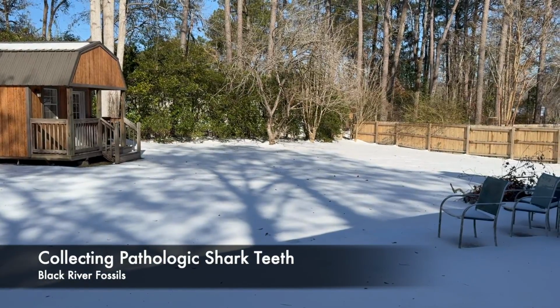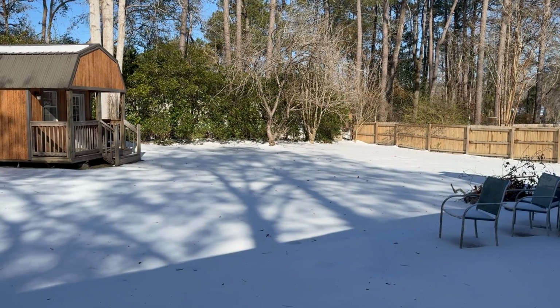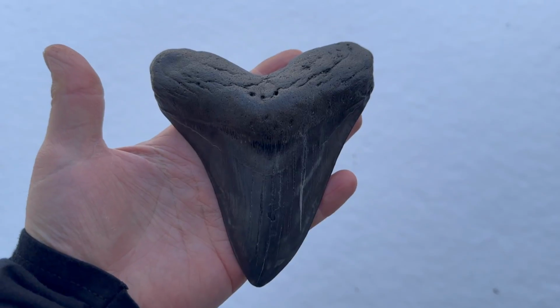Snow day, can't see the ground, can't really collect. Really don't want to go out because no one here knows how to drive. So let's just look at some teeth.